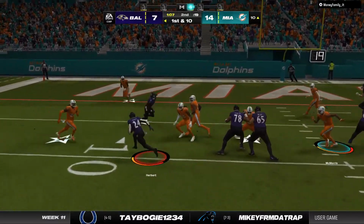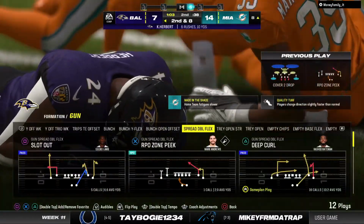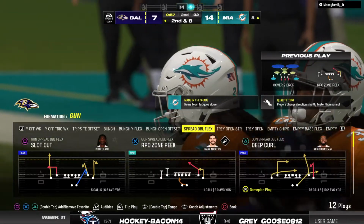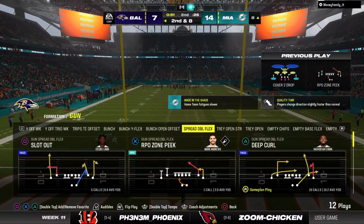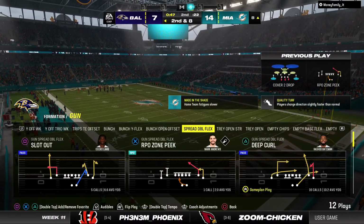On 1st and 10, it's Herbert. And running room hard to come by here. He gets it down to the 8. Give him a couple on the carry there. 2nd and 8. That's a good play by the guys on the defensive side of the ball. Held him to a gain of 2. And that changes the playbook a little bit now for the guy calling plays. 2nd and 8. Now he's got to probably think about going to the air instead of maybe staying with the ground game.